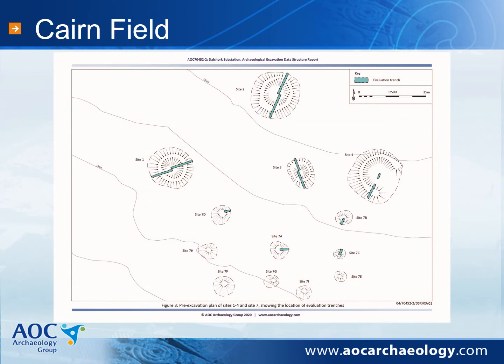Immediately to the south of the four fully excavated roundhouses was a quite dense cairn field comprising about 9 to 10 cairns previously identified during walkover survey. All of these were fully excavated as part of the main mitigation, and although none of them were found to have any internal structural evidence, they were just piles of stone haphazardly heaped up, and no artifactual or ecofactual material was identified or able to be recovered from within or beneath them.